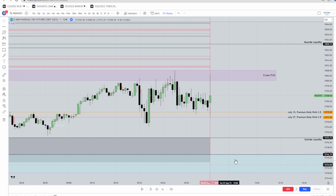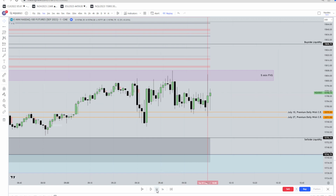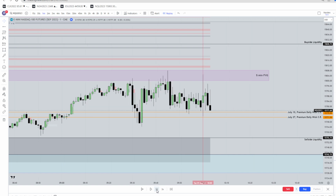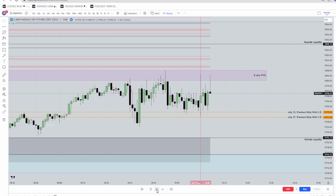Notice we go up into that fair value gap. News drives us up into it, comes back out, again rejected. So now it's been rejected 1, 2, 3, 4, 5, 6. This is the 7th time. And once again, we drive down, and we're going down again. And we're back up into that 5-minute fair value gap. We're still in consolidation here.